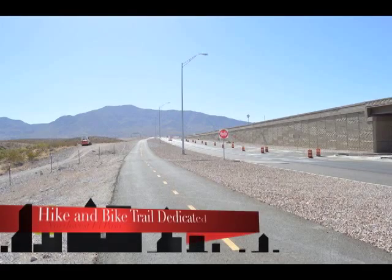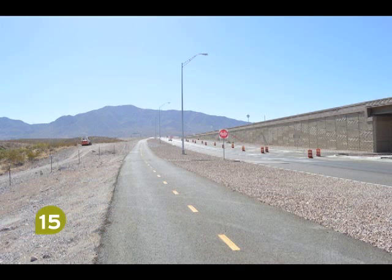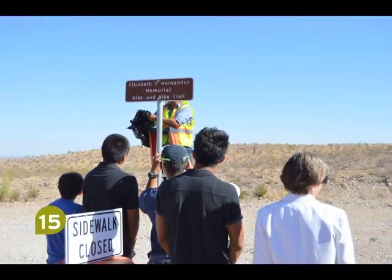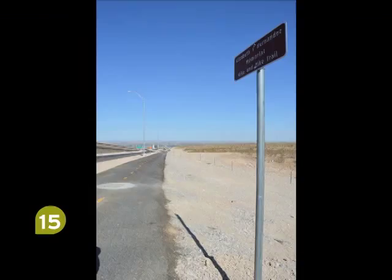If you're looking for a place to hike, you may want to try the Elizabeth Hernandez Hike and Bike Trail in northwest El Paso. The trail opened in late June. It's named after Elizabeth Hernandez in honor of the woman hit and killed by a car near Trans Mountain Road 4 years ago. She was training for the Trans Mountain Challenge at the time of the crash. City Council unanimously voted in favor of the name. The trail is located on Trans Mountain between Wrestler and Paso del Norte.